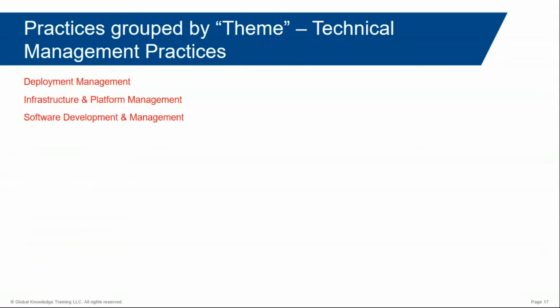The last three practices ITIL has designated technical management practices. Deployment management, very much with the flavor of DevOps and continuous integration, continuous delivery in particular. Infrastructure and platform management into cloud information, infrastructure as a service, platform as a service, and software development and management, Scrum, test-driven development, feature-driven development, extreme programming, whatever it is you happen to be using to develop software. Not to reinvent them, but how do they connect with ITIL and service management?